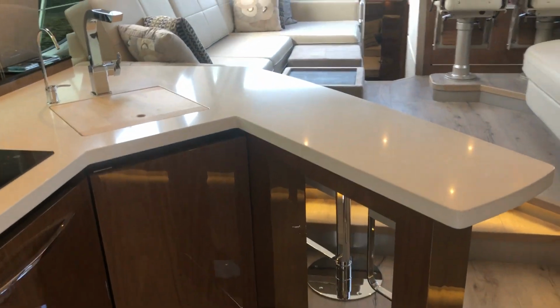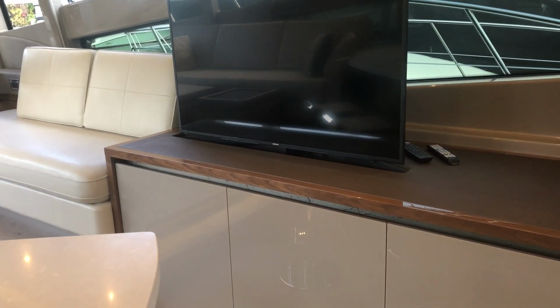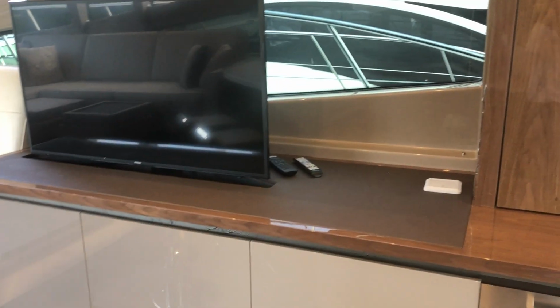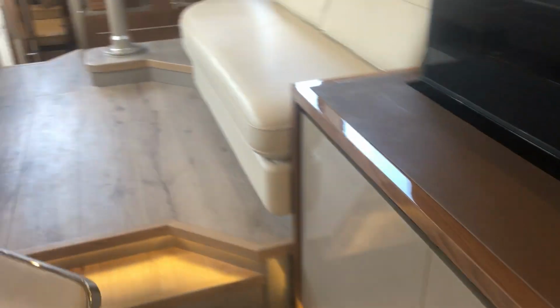Flush entryway into the beautiful cabin. And as you walk in, you'll notice instantly there is an aft galley, which the slider doors open all the way up for. Makes it very beautiful. This has the high gloss walnut. It's a flat cut walnut interior. Very beautiful, and that runs throughout the boat.